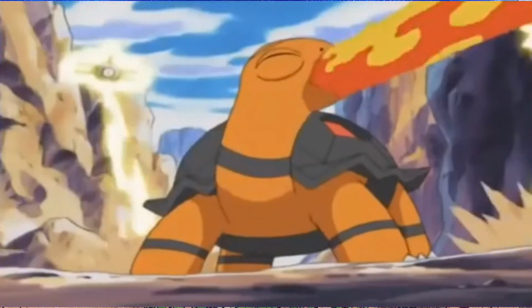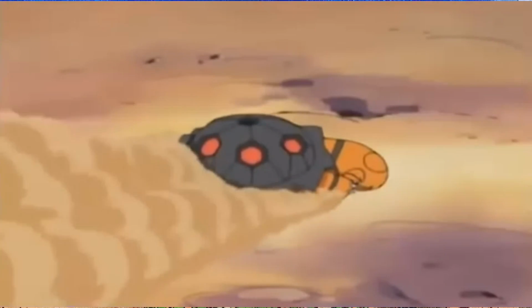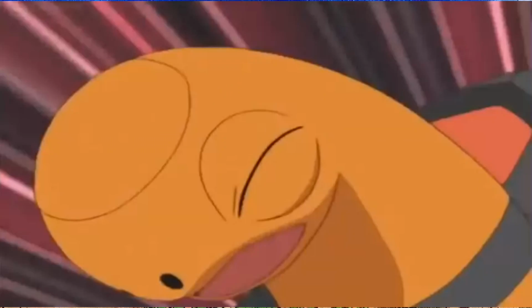While on the topic of Pokemon names, you can obviously see straight away what they're taken from. We have Torkoal, Tortoise, and Coal. Pokemon just loves changing the C's to K's, doesn't it?